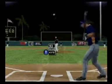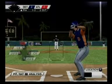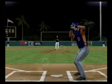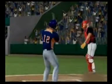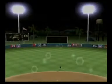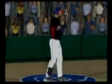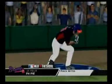Check swing, but he held up in time. Ball one. Here it comes. And an off-speed pitch swung on and missed, and with that, the side is retired. Nothing across here this half of the inning. Felix Pie will get a shot here as a pinch hitter.